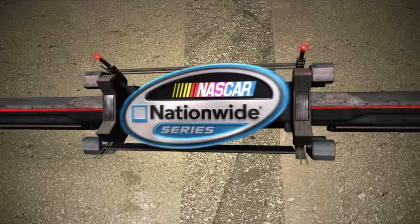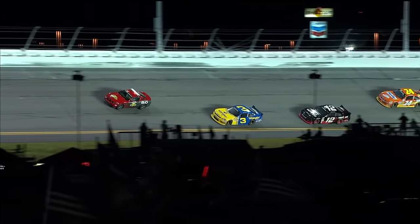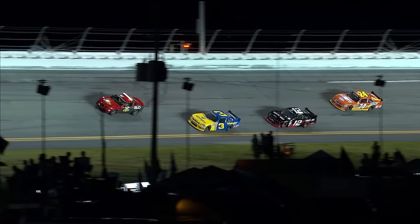And then the caution flag for something down towards turn three on the back straightaway has put the pace car in front of the field. Now got 30 laps to go.